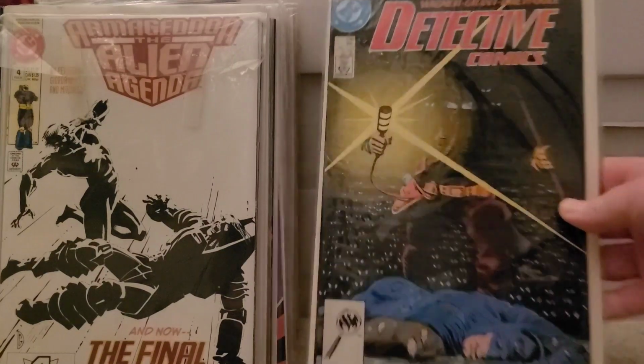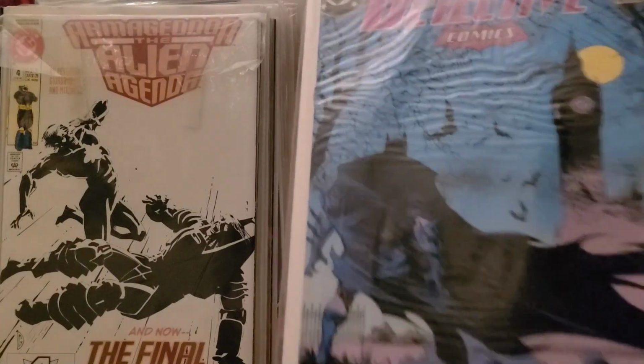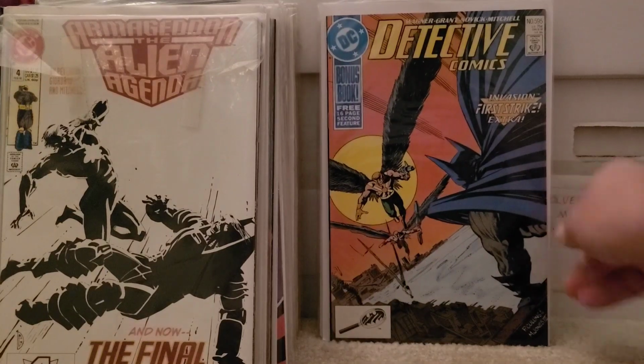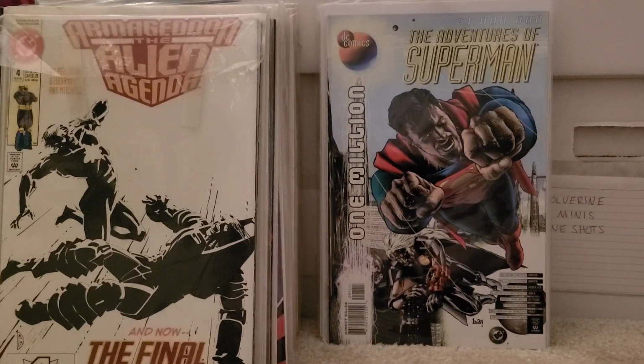Detective Comics 586 and 590. Needed those for my run. And I needed this also, Detective Comics 595. Needed this for my collection, The Adventures of Superman 1 million.